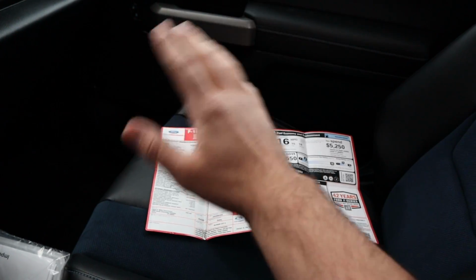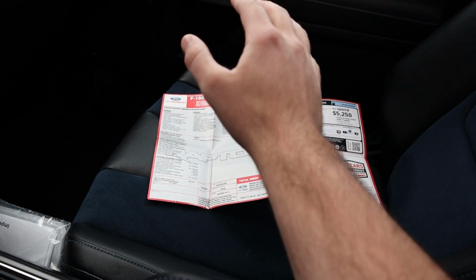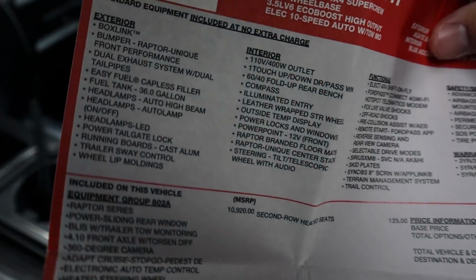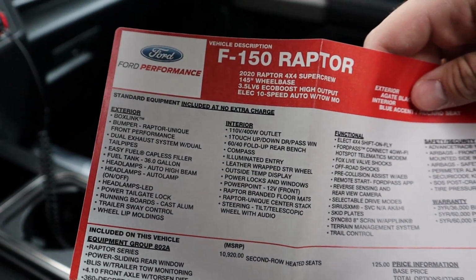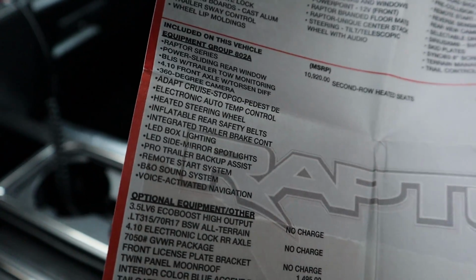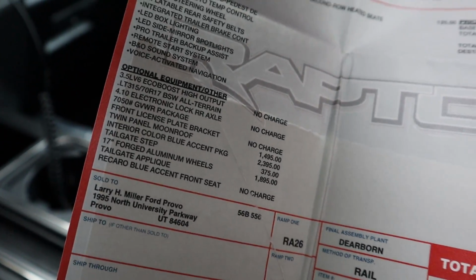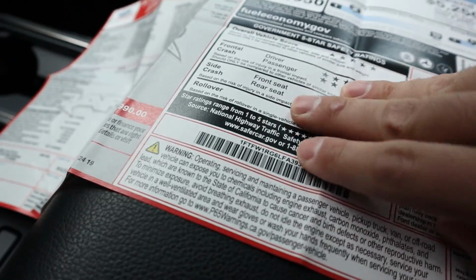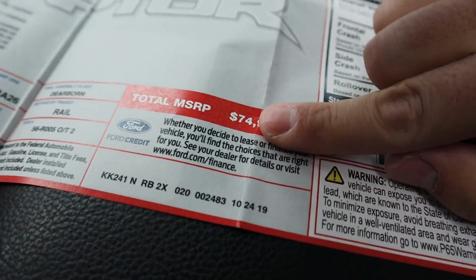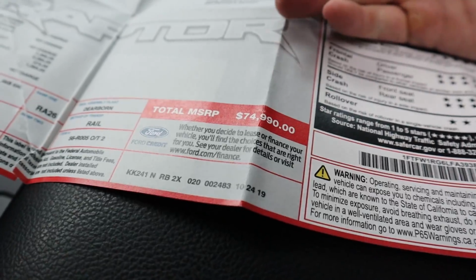Quick notice, I'm going to make a completely separate video about how much I actually paid for the Raptor, but this is just the sticker price on the truck. And you guys can see all of the options that I had on this truck, right, from brand new. Right there, and then this is all the added options in this area. So you can see the total MSRP. Oops, it fell, sorry. Right there. So we've got the total MSRP at $74,990, or about $75,000.